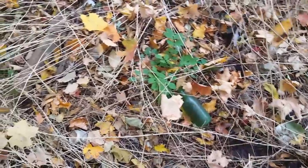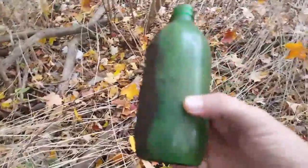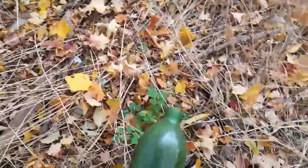First sign of good activity. There is some garbage scattered around here. This is, I think, a stubby beer bottle. So there might be more interesting things here.